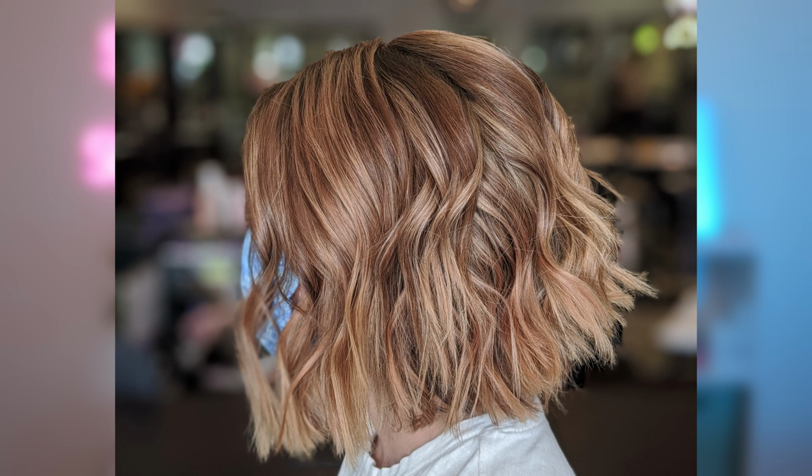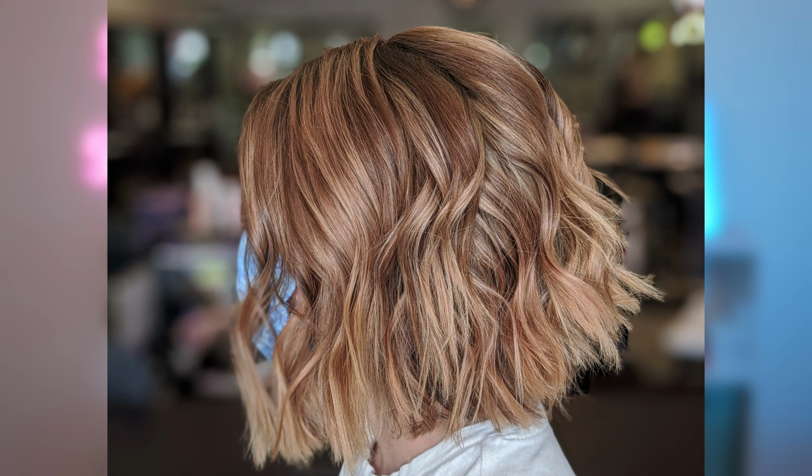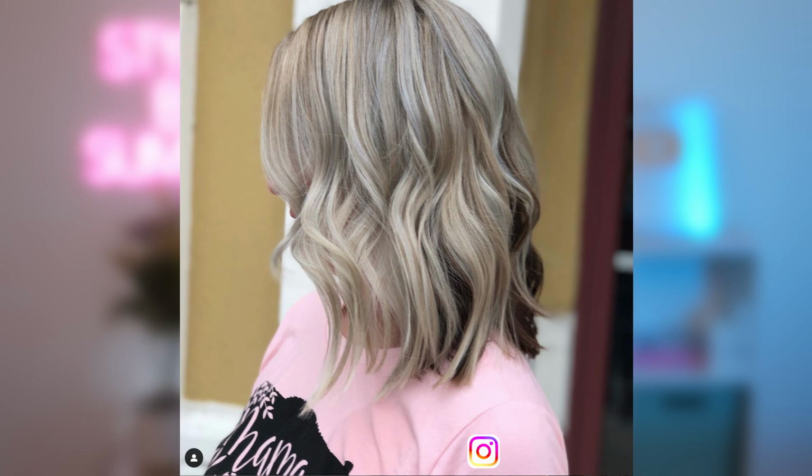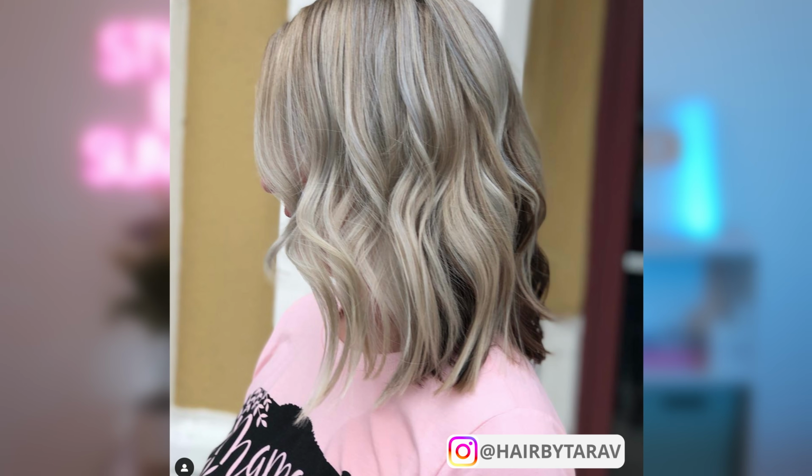If you curl your hair with this style of cut, you most likely will be able to play off that look easier throughout your week by having to just touch up a few pieces, or you can use a paste or texture spray to give the curls a boost.